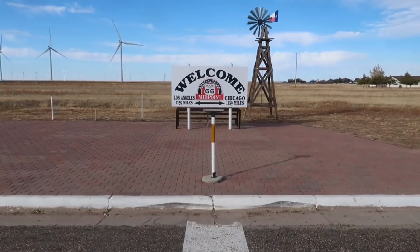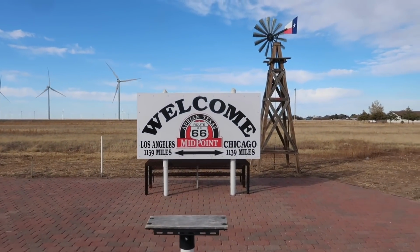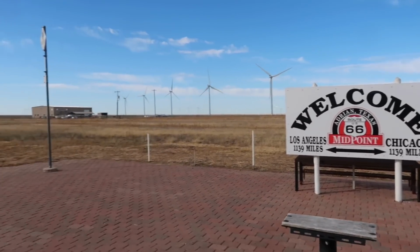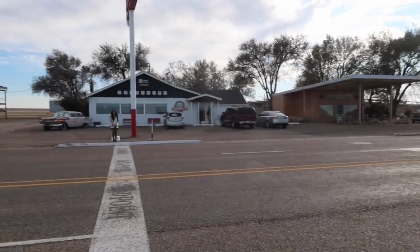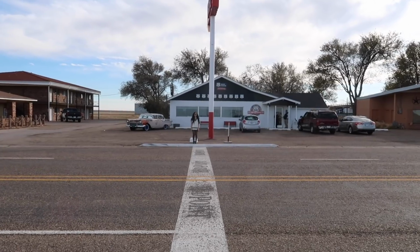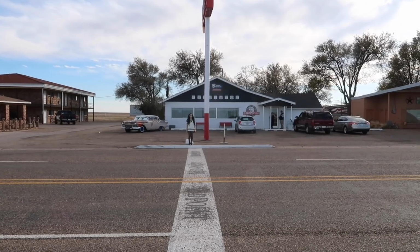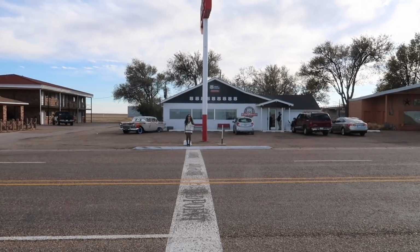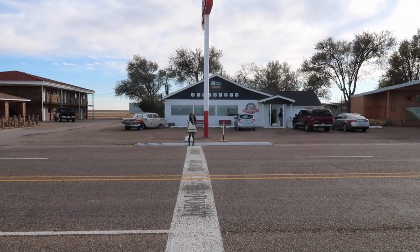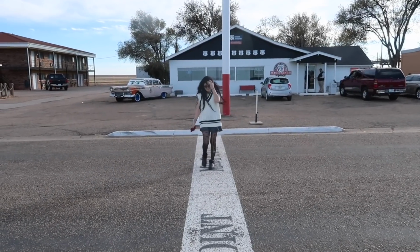Southern California, the greater LA area. 1,139 miles. You're about 1,000 miles from home right now. 1,139 according to that sign. It's not the halfway point since you joined me on this journey, but it is the halfway point of Route 66, which happens to be what we're doing today. It's very exciting. It is pretty exciting.